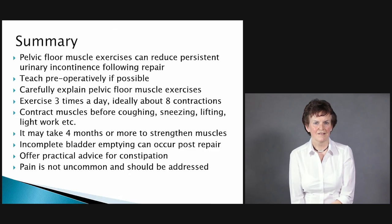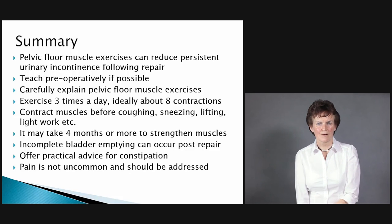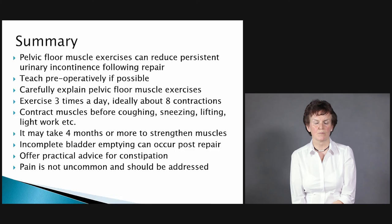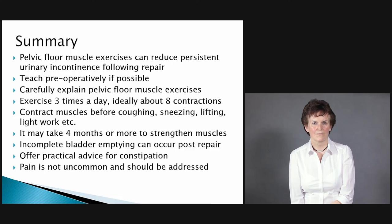So, in summary, pelvic floor muscle exercises can reduce persistent urinary incontinence following repair, and if possible, teach the exercises preoperatively. Carefully explain pelvic floor muscle exercises, as women may get it wrong. The exercises should be carried out 3 times a day, about 8 contractions each time.